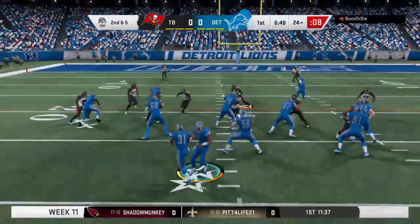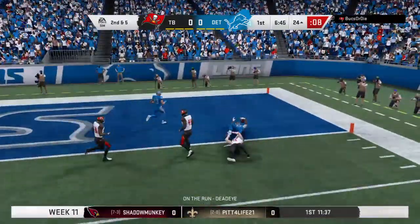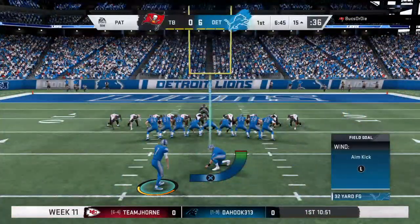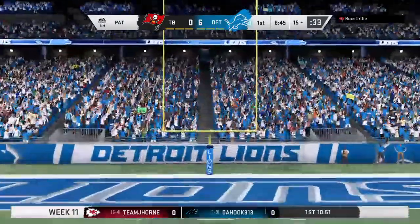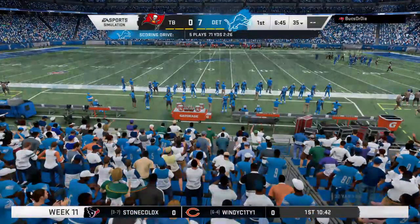36. Off the play fake, he'll look to throw. And he'll get into the end zone. Touchdown, Detroit. A 24-yard touchdown as his guys are able to strike first here in this opening quarter. Extra point good by Catanzaro, and it's now a 7-0 game.